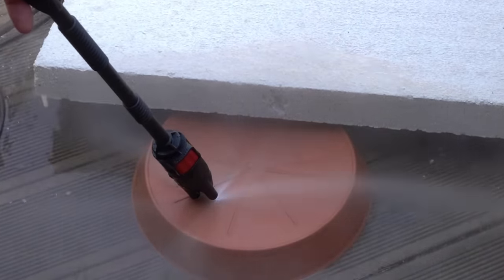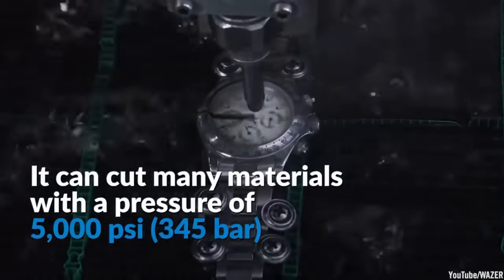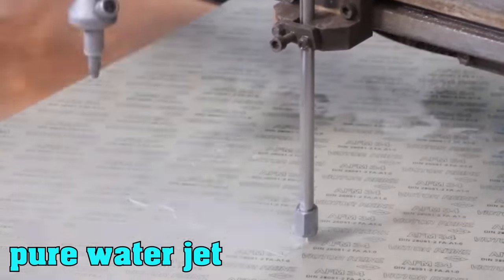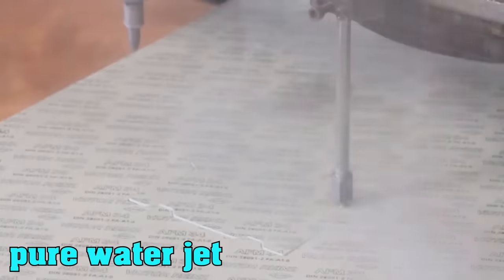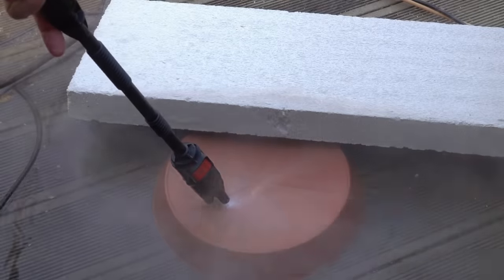Not that it greatly matters, because high-pressure water jet cutters are used to cut all sorts of things. Now, to cut a lot of the hard stuff like bricks and glass and all that sort of thing, they usually add abrasive to the water. However, even pure water cutters will quite happily cut things like plastic. Like the plastic in the carbon fiber composite. Why doesn't it work with mine? I'm not sure. Maybe I just don't have enough pressure.